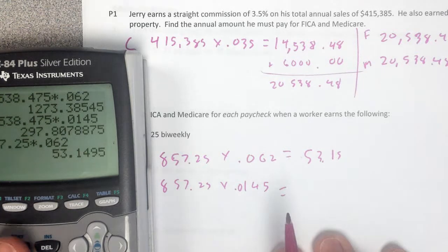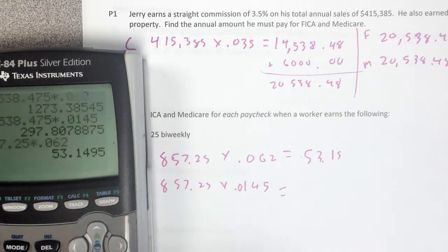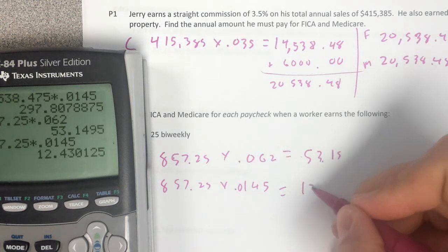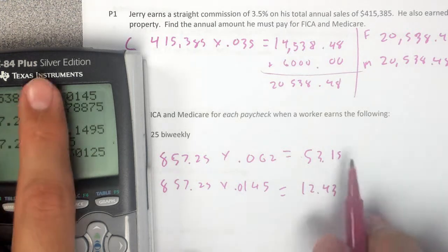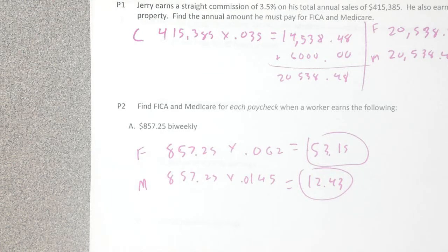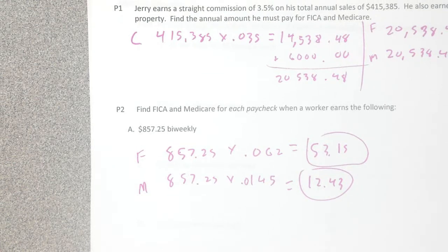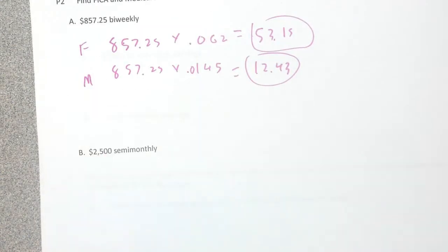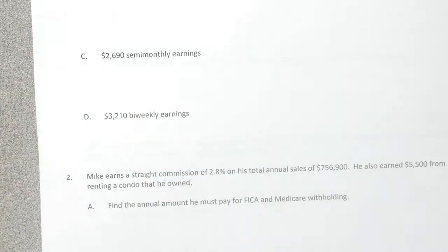Change this to do my Medicare, 0.0145, $12.43. There they are. I'm going to go ahead and call that done. Go ahead and finish this second one. Just calculate how much they withheld.